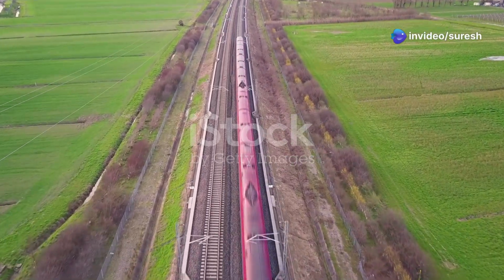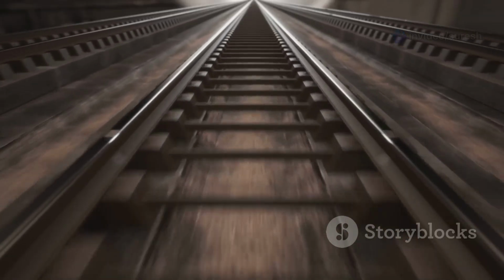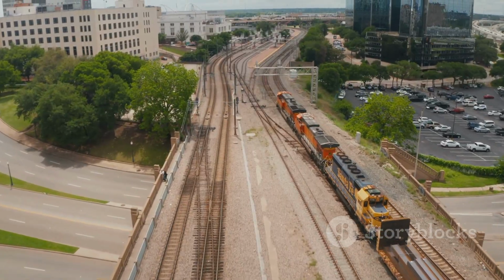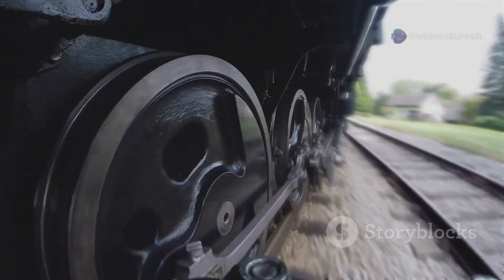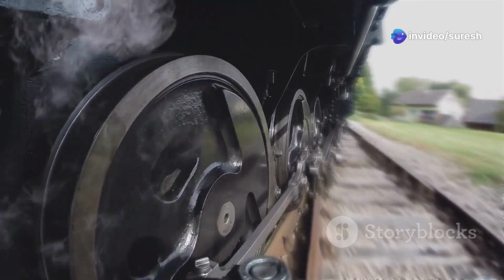A running train is a marvel of engineering, combining power, precision, and coordination. At its core, the train operates through a powerful engine, typically diesel or electric. The engine generates force that turns the wheels through a system of gears and axles.